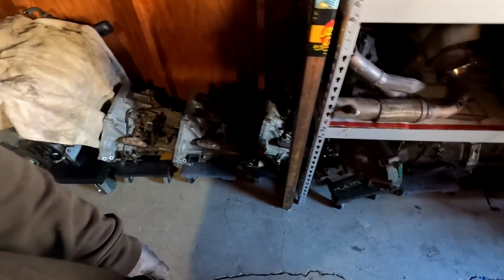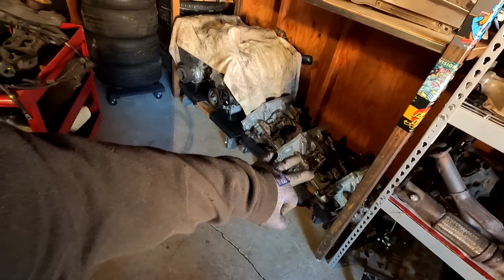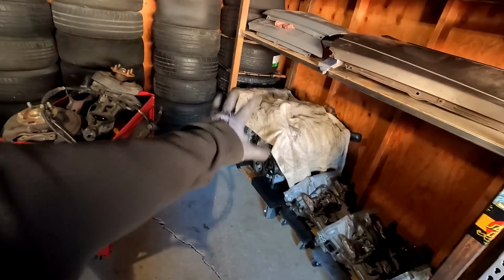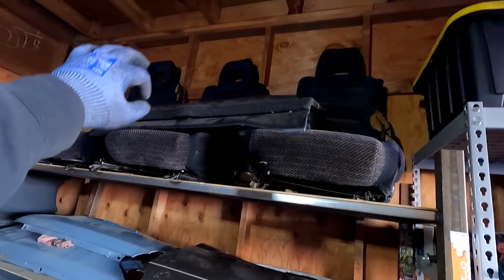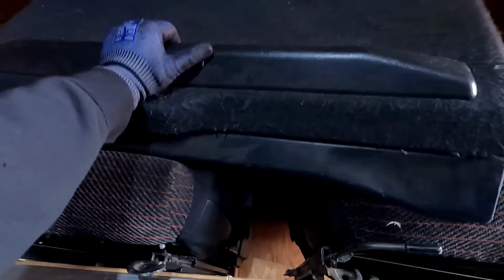You guys saw I moved all of this as well. I didn't realize how many transmissions I have. 1, 2, 3, 4 B series, 5, 6, 7, 3 K series, K24, GSR. Those, don't ask me about them. They're not for sale. I got the CRX seats up there. One of them I'm gonna put into the red car. This is a storage compartment I got for the red car as well, so I need to swap this out eventually. And then over here on the bottom we have CRX interior.